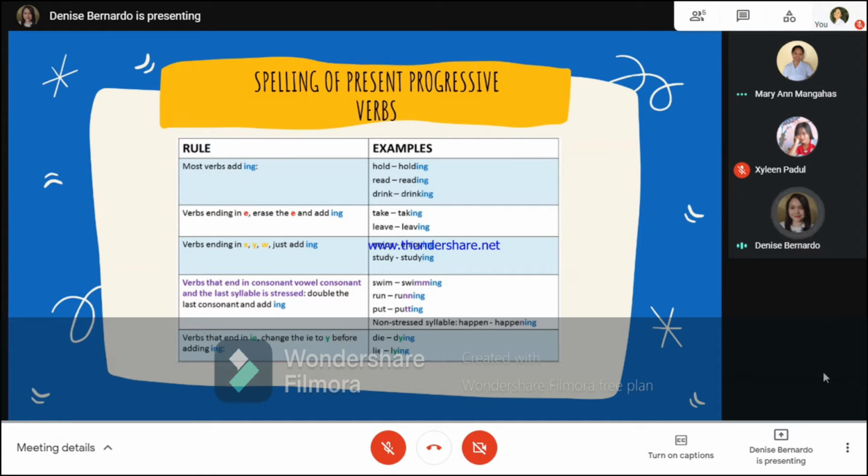Let's proceed to the spelling of present progressive verbs. Always remember the rules. So first, for most verbs, add ing because again, in formulating present progressive tense, the verb should be in present participle. Next, for verbs that end in e, erase the e and add ing instead. Next, for the verbs that end with letter x, y, and w, again add ing. And next, for the verbs that end in consonant, vowel, consonant, and last syllable, remember to double the last consonant and add ing. So, lastly, for verbs that end in ie, change the ie to y before adding ing. So here are the examples. For the first rule, hold, it becomes holding. Take, it becomes taking. Next, enjoy, it becomes enjoying. Swim becomes swimming. Last, die, it becomes dying.